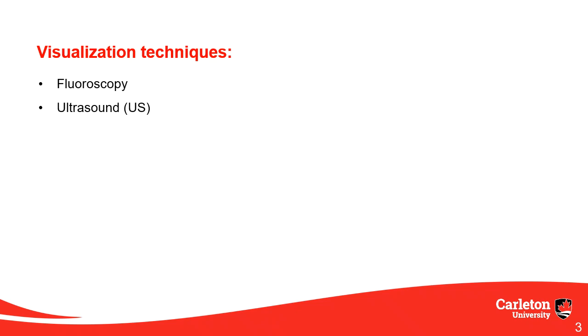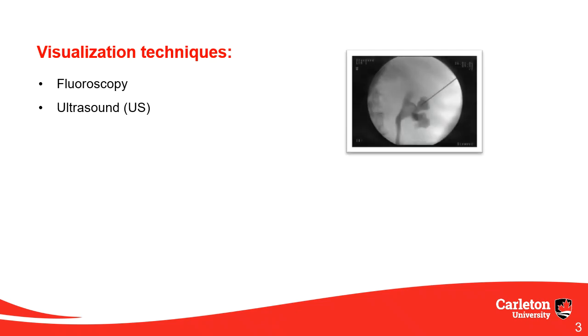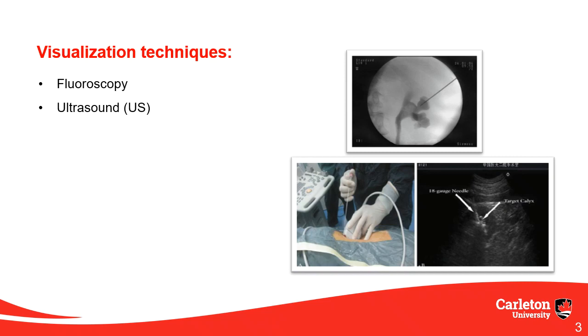Kidney access during PCNL may be performed using different imaging modalities, including fluoroscopy, which is the gold standard in North America and Canada, ultrasound, which is being widely employed in Europe and Asia, or a combination of both.